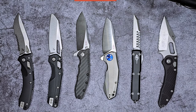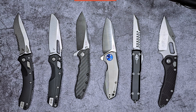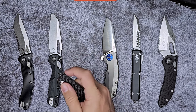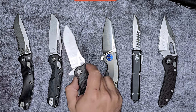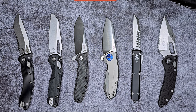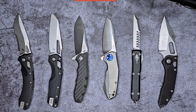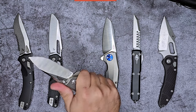And then for Zero Tolerance, the one that I believe is probably one of the best values in knives today, I think it's the 0562. You get an M390 blade. This is designed by Rick Hinderer. It has a very similar design to the XM18, but it costs about half of what the XM18 costs. So very good value, very good fit and finish and quality.